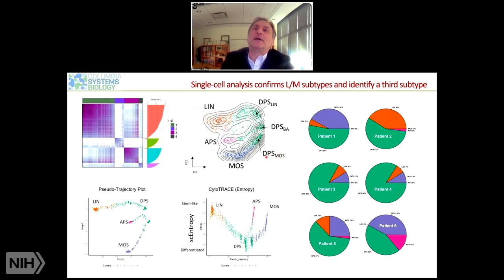These are differentiated progenitor state. And this is a very interesting, acinar-like progenitor state. And when you look at the pseudotrajectory, you can see here that essentially you have lineage and APS and MOS converging on this differentiated progenitor state. And this is consistent with the view by CytoTRACE and with measured entropy and therefore the stemness of this population, with the APS being the most stem-like, but LIN and MOS also being quite more stem-like than DPS. We then look at the presence of these populations within different patients, and you can see here that essentially all the patients presented at least 3 of the 4, and in some cases all 4 of them.